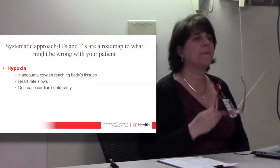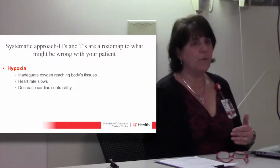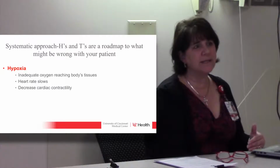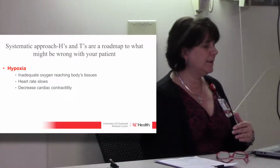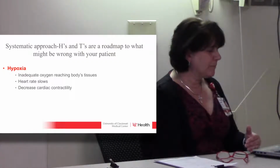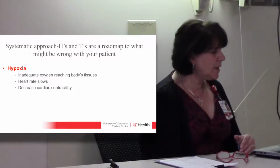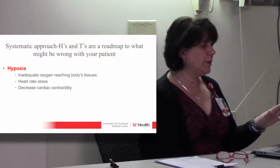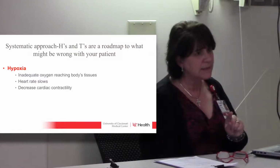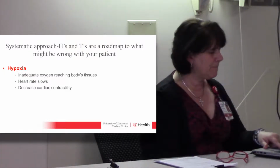Now hypoxia, another H. This is when the oxygen cannot reach the body's tissues for whatever reason. I can be hypoxic because I have a collapsed lung. I can be hypoxic because I have pneumonia. There's just a variety of reasons why I'm hypoxic. The heart rate slows in response, I have decreased cardiac contractility, and I go into PEA arrest. So cueing into this and correcting this is important for that PEA arrest. If I have a bradycardic PEA arrest, this is one of the things I'm really thinking about. Are they hypoxic? And is that the causative factor?